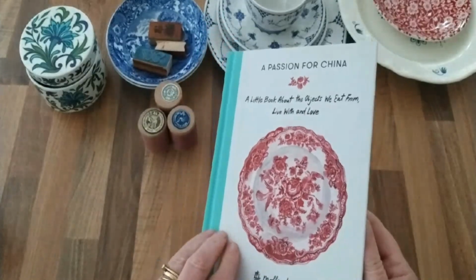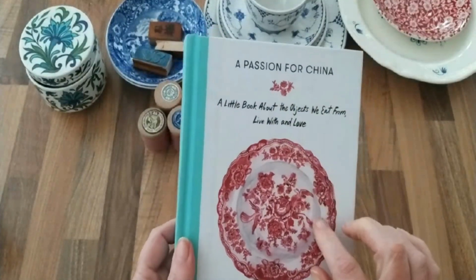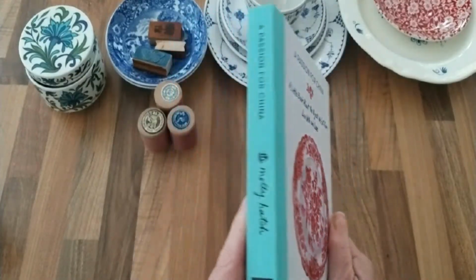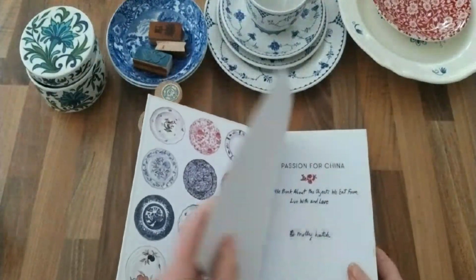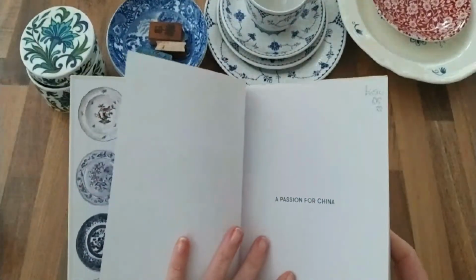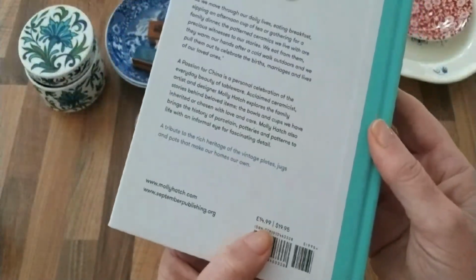And I always walk to the back of the shop to find the flower arranging books. And this time, near the decorating books, I found this, A Passion for China. And that really spoke to me. So I paid quite a lot, but it's not, £6.50. So it was cheaper than the cover price, which is $14.99.